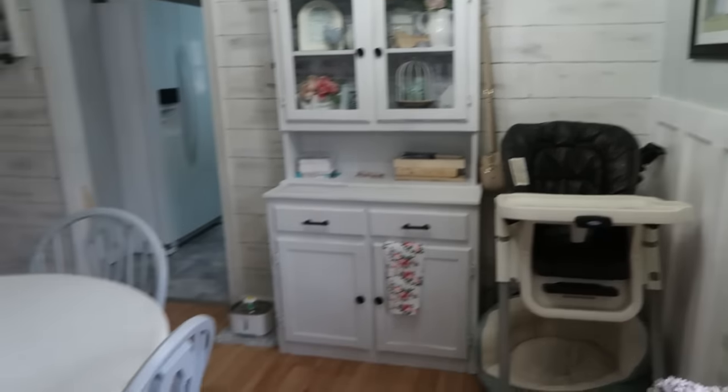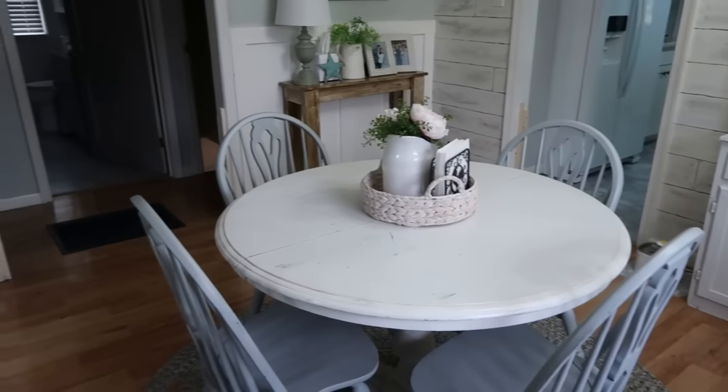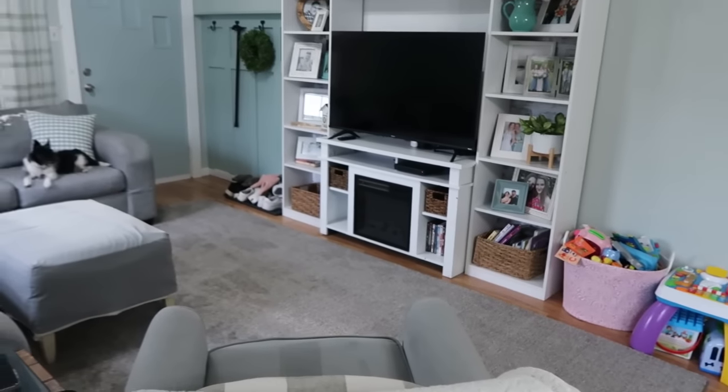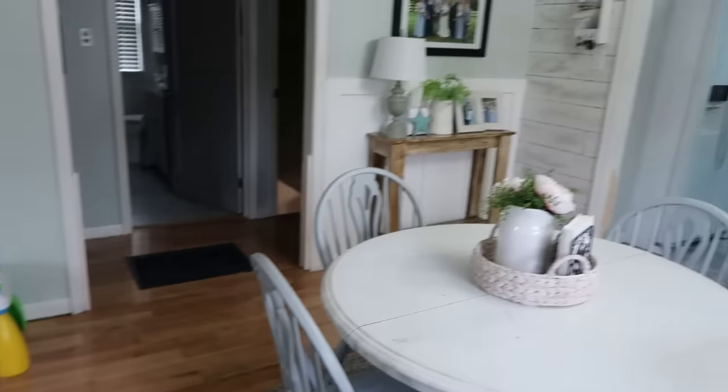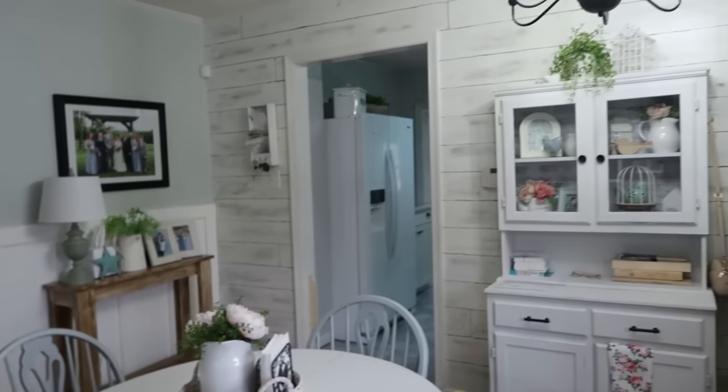This is our dining room that is connected to the living room, obviously. It's one big open room. When we bought this house, there was a closet right where I'm standing that divided the 2 rooms, but we ripped it out and opened it up. We just needed more room.